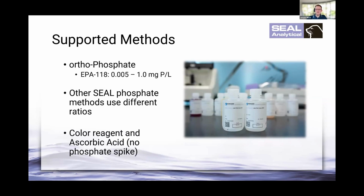Next up, we have orthophosphate, another one of the big 3 methods. So our orthophosphate methods all use different ratios in the color reagent. The pre-made reagents we have available right now are for our EPA-118 method going up to 1 milligram per liter. That's our most popular one.